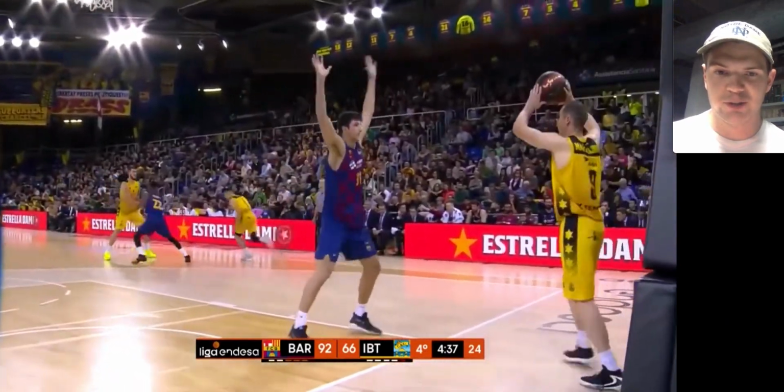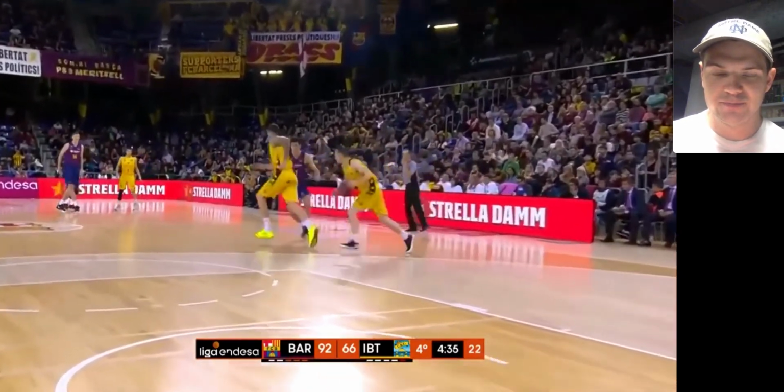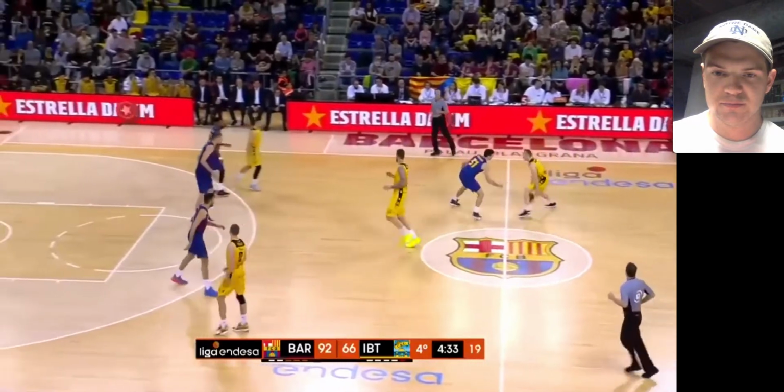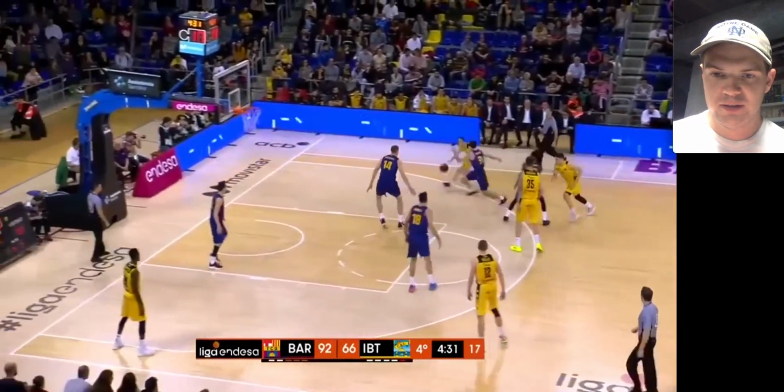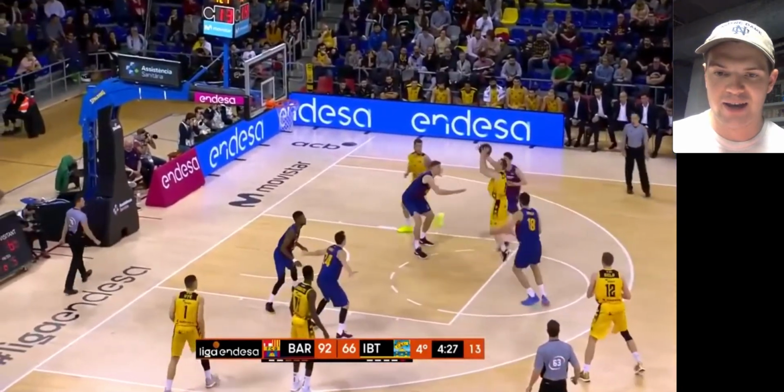And so again, Barcelona's pressing right now. Bolmaro's kind of at the top, trying to deny a touch from his man. So right there, nice job of evading that screen and then kind of staying in front. And right there, he got kind of hit on it.